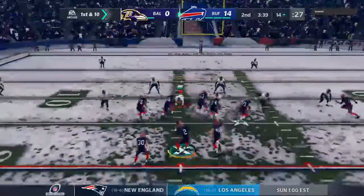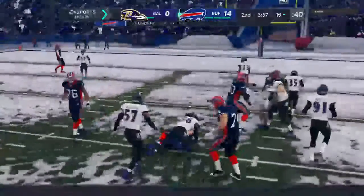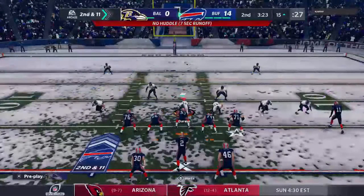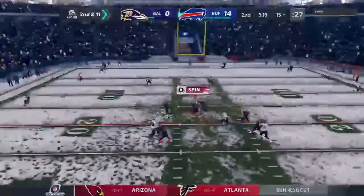So the yellow flag came out, and that leads to a new set of downs for this offense. 1st and 10. A run with Lindsey out of the gun. And this play goes nowhere, losing yardage back to the 15. Officially, it's a 1-yard loss. That's going to bring up 2nd and 11 at the 15-yard line.